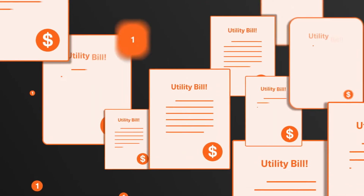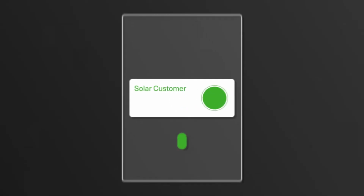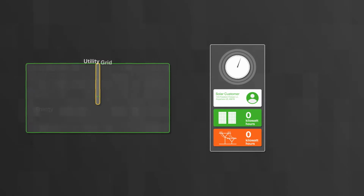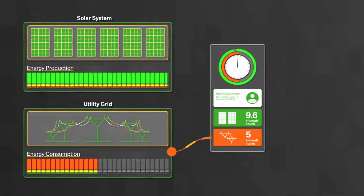Each utility company bills solar customers differently. This video details utilities with export rates. Here's how they work. The utility's electric meter tracks in real time how much electricity is imported from and exported to the utility grid. Every kilowatt hour that your solar system produces is first routed to your home.